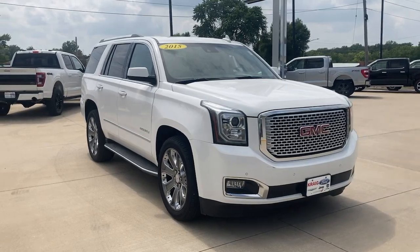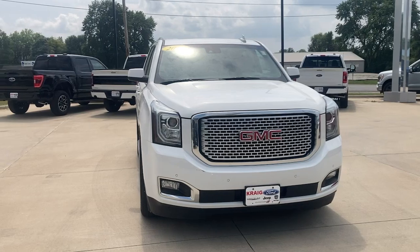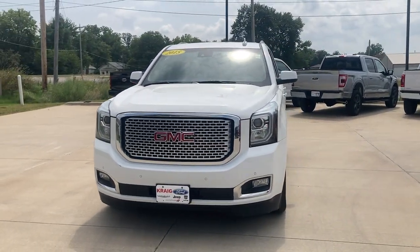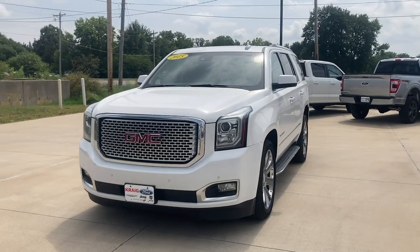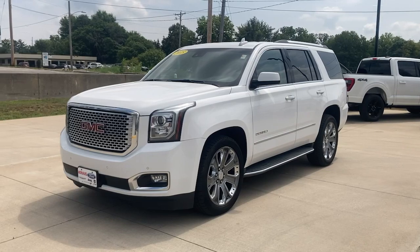Can you see yourself in the 2015 GMC Yukon? This vehicle is an outstanding buy with fewer than 150,000 miles on the odometer. Here's a stylish Yukon that's built to work hard but make it look and feel easy.